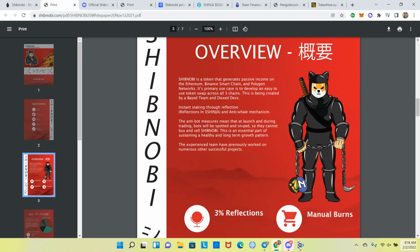The anti-bot measures mean that at launch and during trading, bots will be spotted and sniped, so they cannot buy and sell Shibnobi. This is an essential part of sustaining a healthy and long-term growth pattern. So obviously, verification on that. The experienced team have previously worked on numerous other successful projects. I'm assuming that this anti-bot measure is in the smart contract. I'm not sure. Something you definitely want to find out about and verify. And also this anti-whale mechanism, you definitely want to find out where that is and how you can verify that.